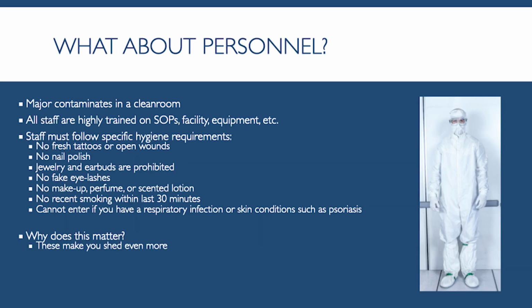So that leads us to personnel. Personnel are the major contaminants in a clean room. Just sitting alone in a room, you shed 10,000 particles a second.